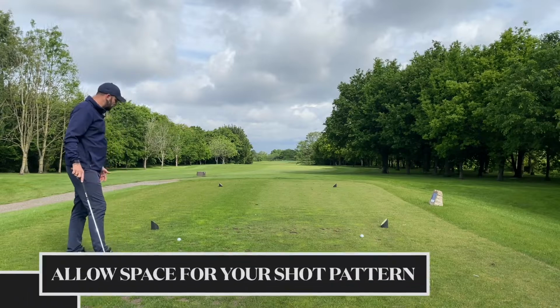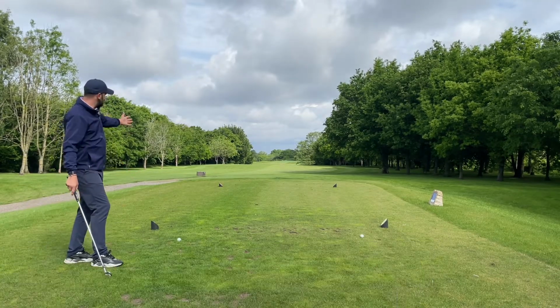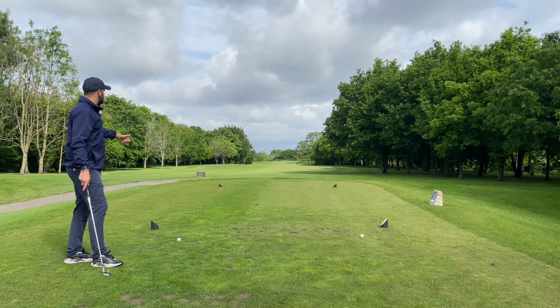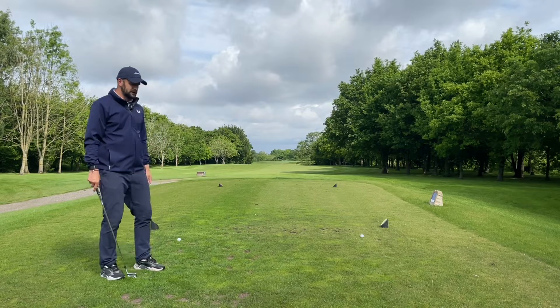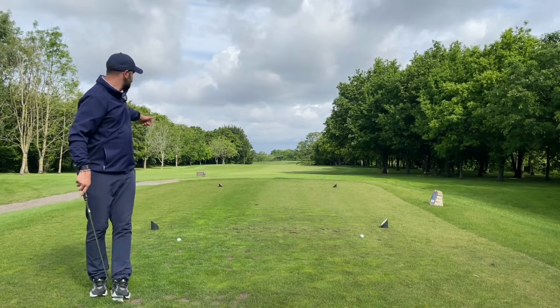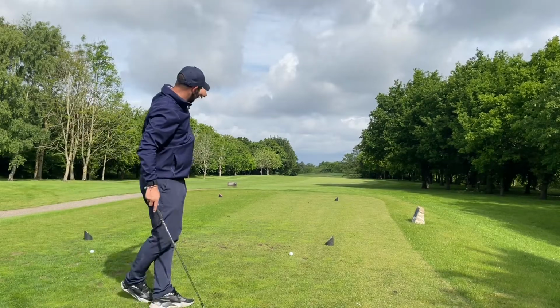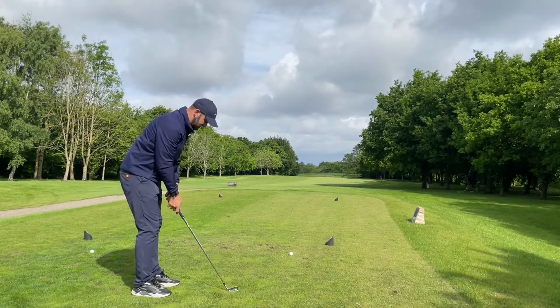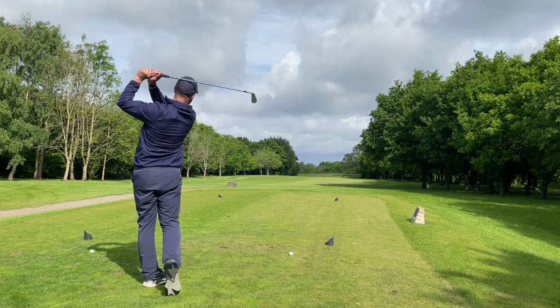So if I'm on this side and I'm going to draw it, I'm not aiming in the trees, I'm aiming right side of the fairway, and if it comes back, it's going to come back into the middle of the fairway. The same on that side. So I'll give you a good view of what's going to happen on each shot. On this shot, I'm going to aim on the left side of those trees, or towards those trees, and play a fade shot, and let's see where it goes.